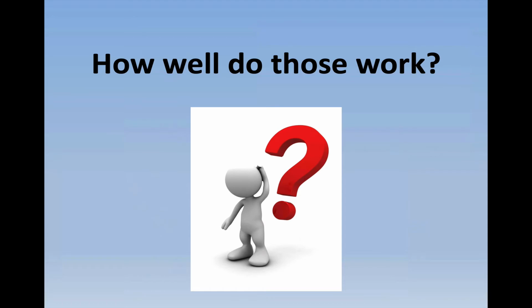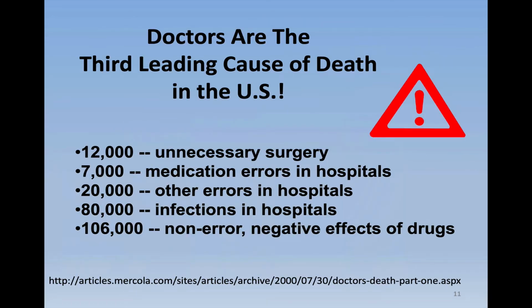How well do these actually work? Well, they work to a degree. However, when you start taking pills and having surgical procedures, you are putting yourself at increased risk. Surgery has unintended consequences. That worst case scenario can cause death, and many of our pills cause problems.